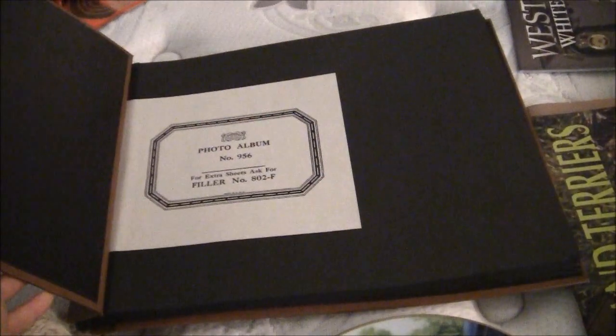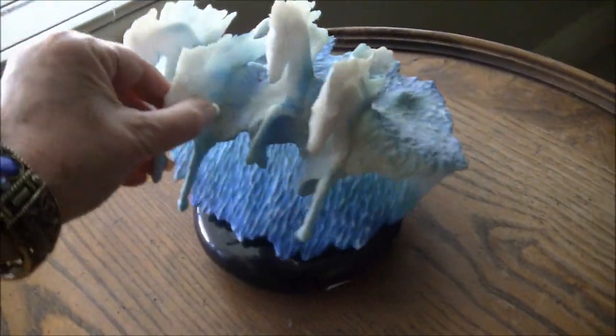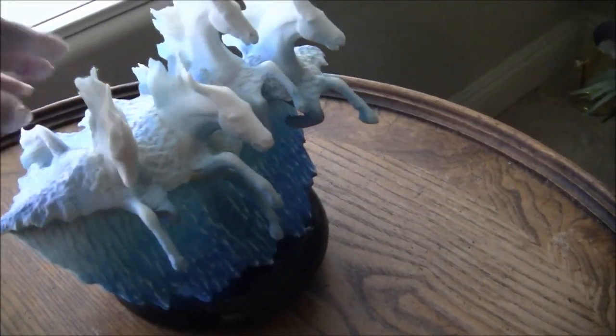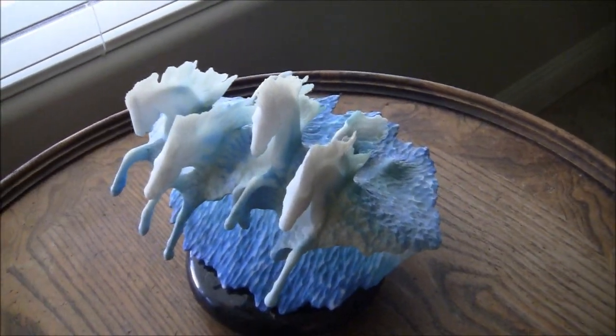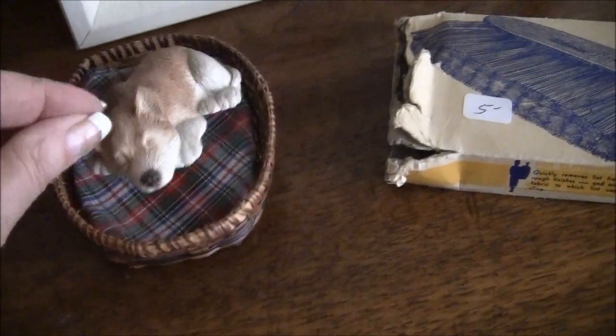What is this? It's a scrapbook. Nice. What's this? Horses, wild horses couldn't drag me away. Right? I don't know what that is, but I think I'll pass. Next. Look at the cute little dog in the basket.